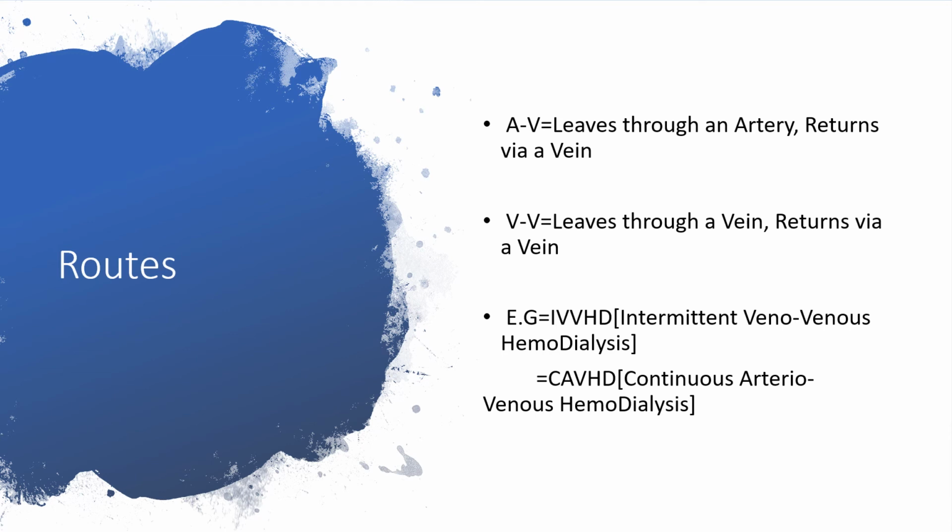An example is IVV-HD, which means intermittent venovenous hemodialysis. Remember, I've mentioned earlier that it could be continuous or intermittent replacement therapy. And another example is CAVHD, that is continuous arteriovenous hemodialysis.